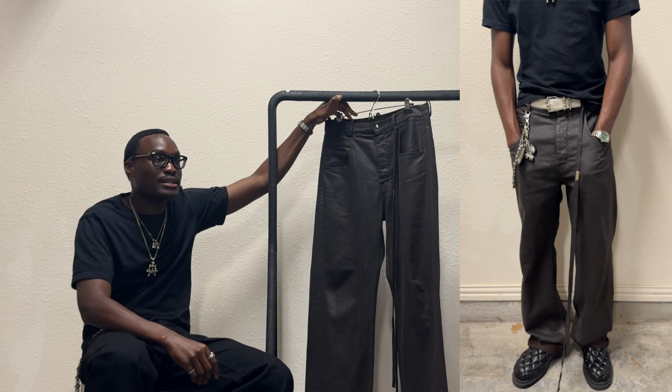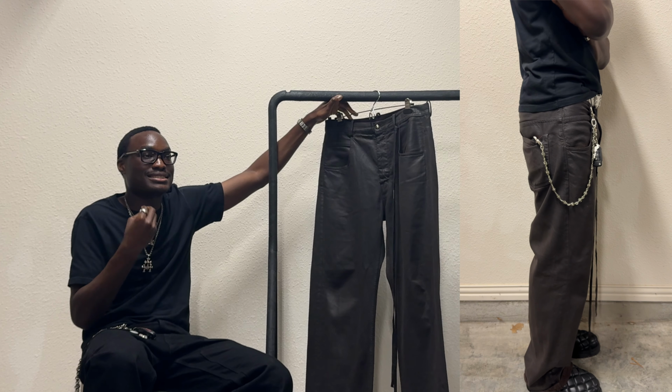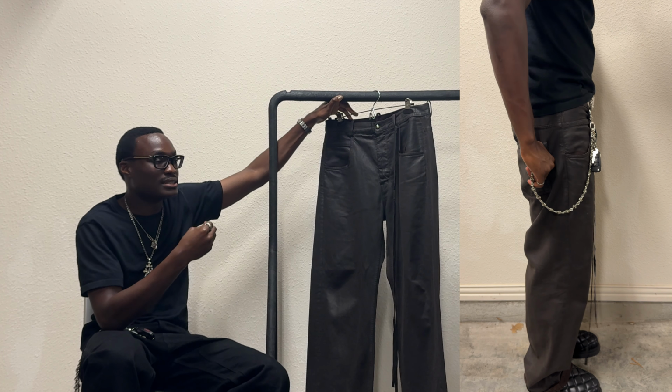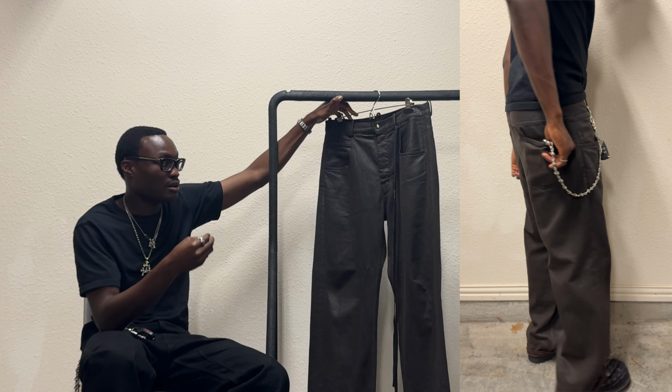And I still have all three pairs, and I still rotate through all of them because it's just that perfect everyday jean. The way these fit is what I feel like the default pair of denim should fit like. They're not too wide, they're not too skinny, they're literally perfect.